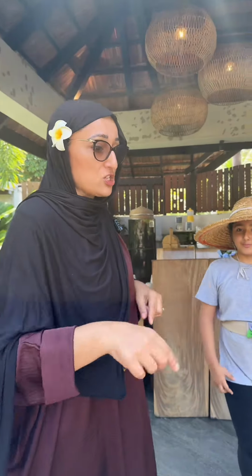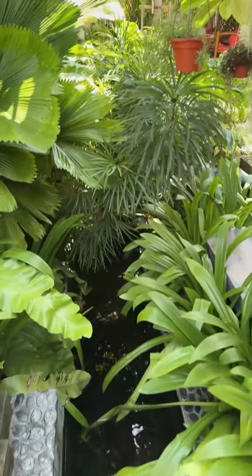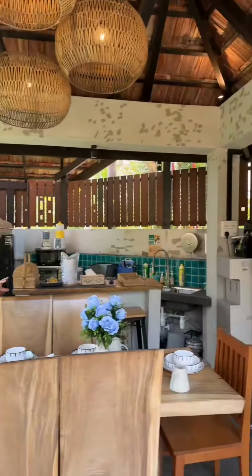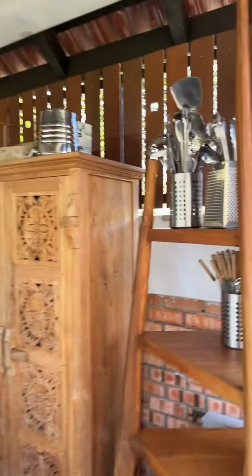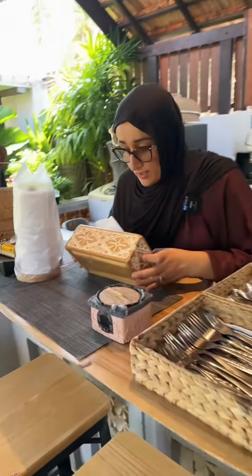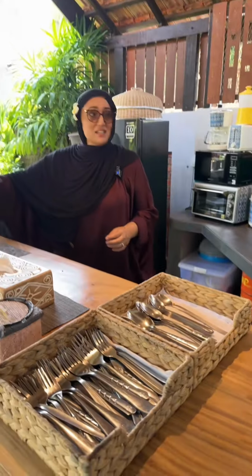So this is the outdoor kitchen, and it's surrounded by this koi pond, water feature. Outdoor eating, the furniture is gonna shock you. They have got so many different pieces and they're so unique, it's not standard. This house is by far from standard. Even down to the little bit of detail he's put here. Everything is high end. Plenty of cutlery, plenty of teas and coffees.